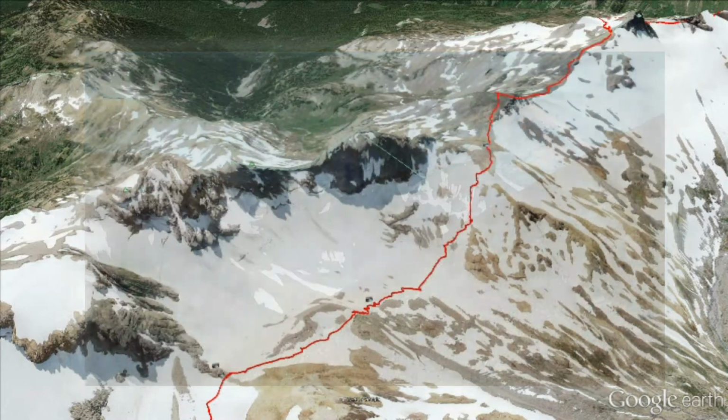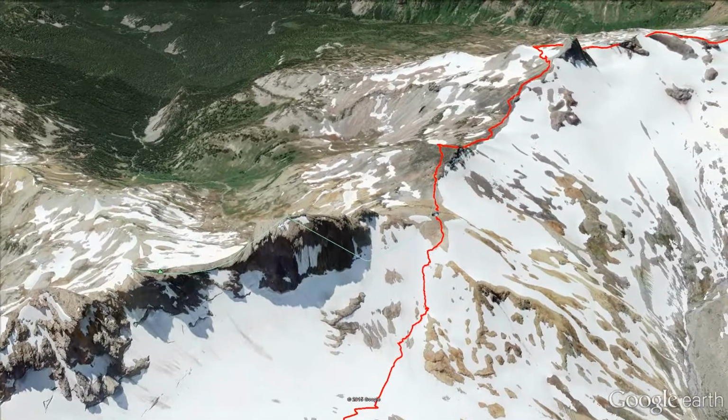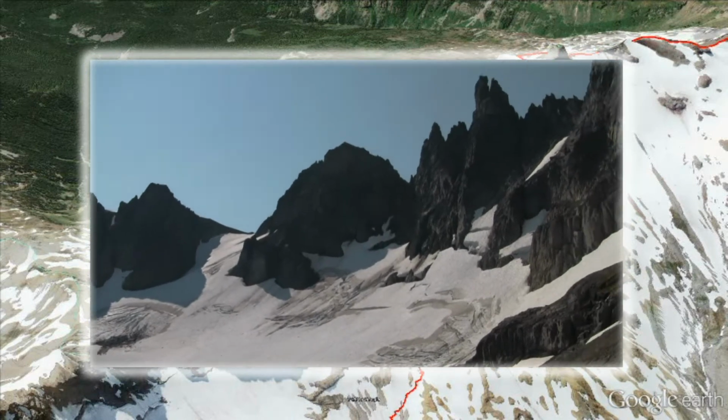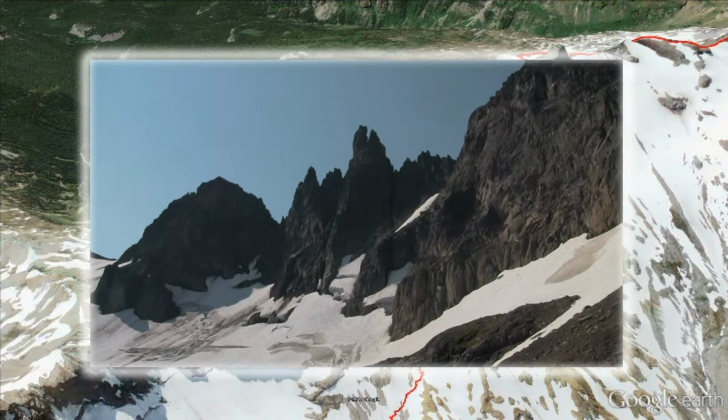Drop down into the valley, cross the snowfield, and find a good route up to the opposite ridgeline at 1.8 miles and 7,300 foot elevation. It's steep, and the rocks and sand want to slide sometimes, but still no special equipment required other than determination.